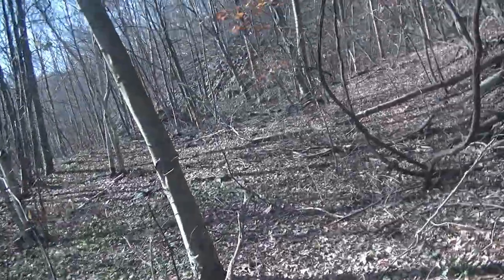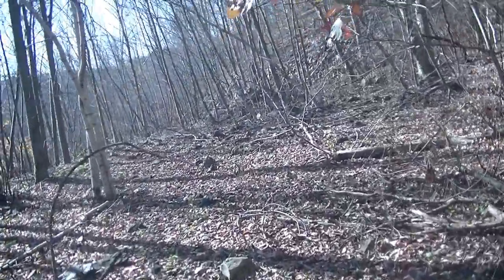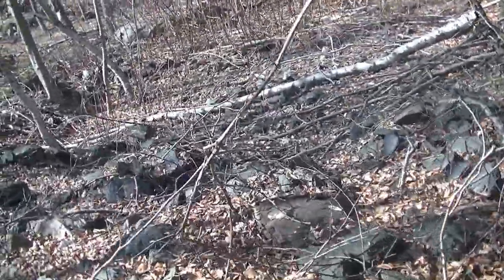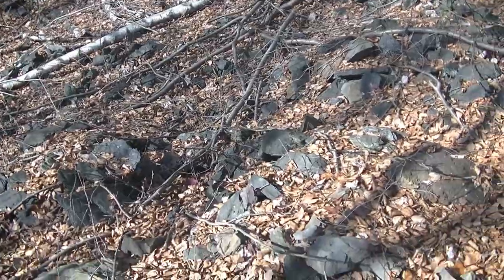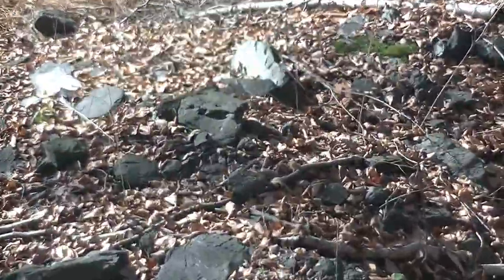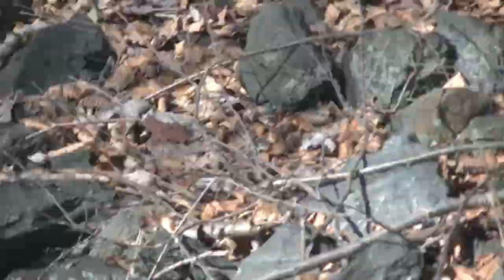Well, the depression over here, we might have something. We got some kind of, I don't know, looks like possibly a fire here, maybe? No. Looks like just coal. There's definitely some kind of depression in here. It definitely could have been something here, no doubt about it. There's definitely something dug out over there.